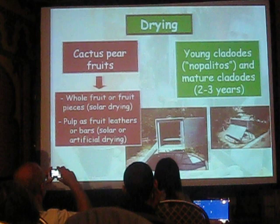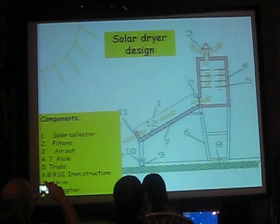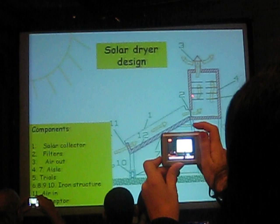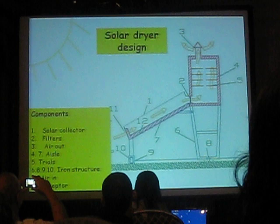There are many designs for rural areas. This is one of them. It's very simple. It's a solar collector. There's a filter for the air. There are the trials with the bulb of the fruits. The air comes by here, and this is the top of the system.